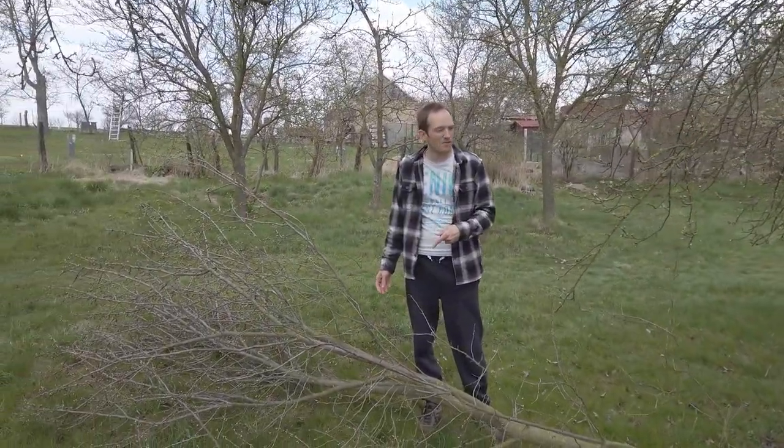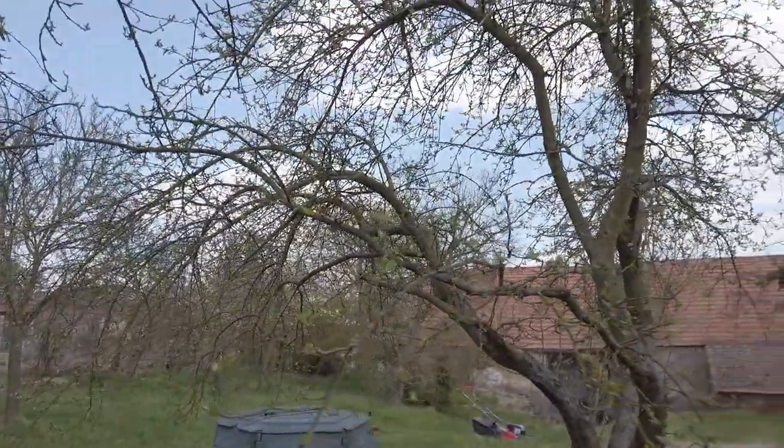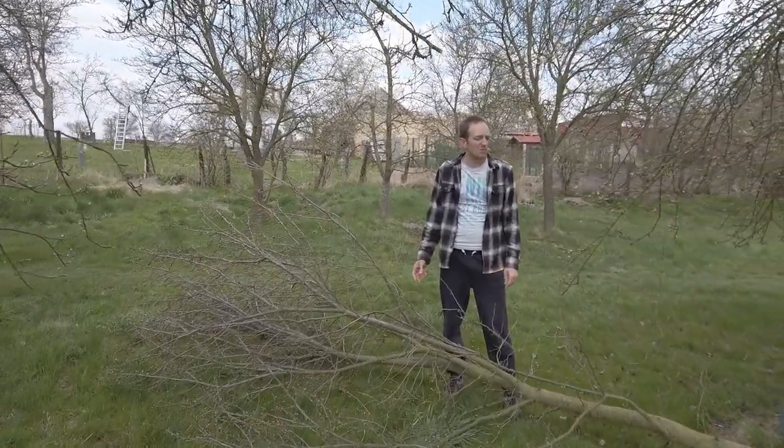Chop this tree down because it was only growing like 1 meter next to an apple tree. You can see it was very thin because it had no space to grow. So we put it out of its misery.